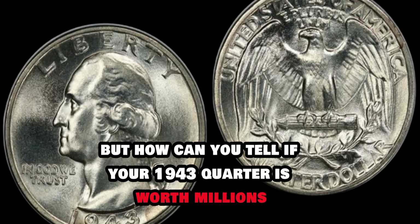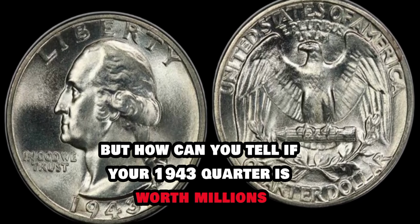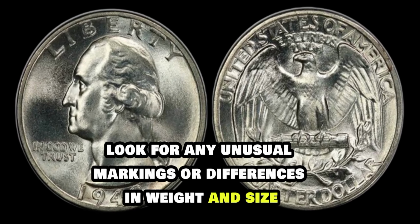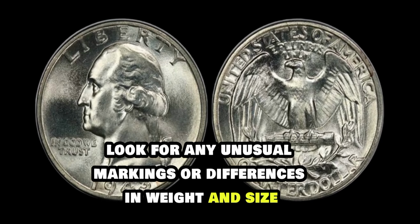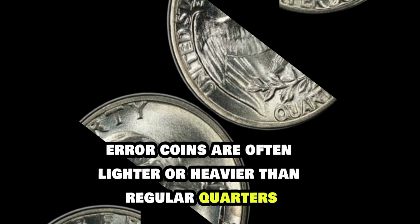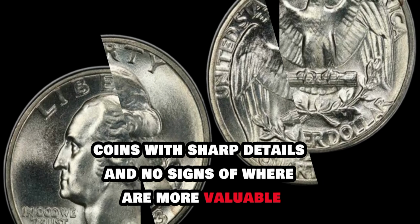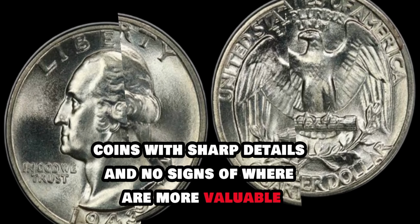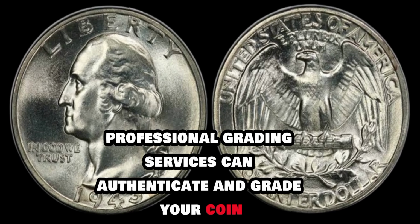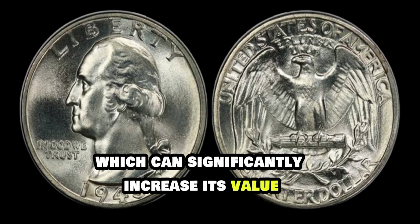But how can you tell if your 1943 quarter is worth millions? Here are a few tips. Look for any unusual markings or differences in weight and size. Error coins are often lighter or heavier than regular quarters. Coins with sharp details and no signs of wear are more valuable. Professional grading services can authenticate and grade your coin, which can significantly increase its value.